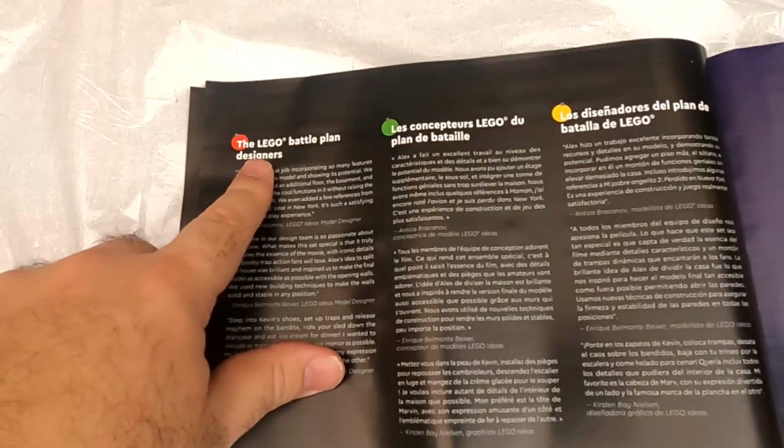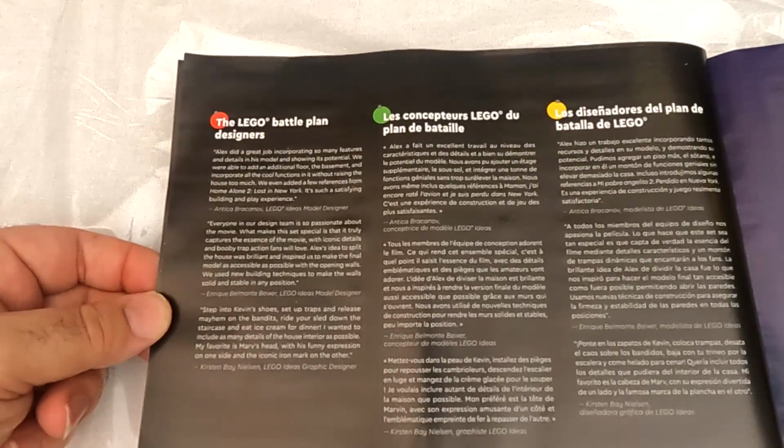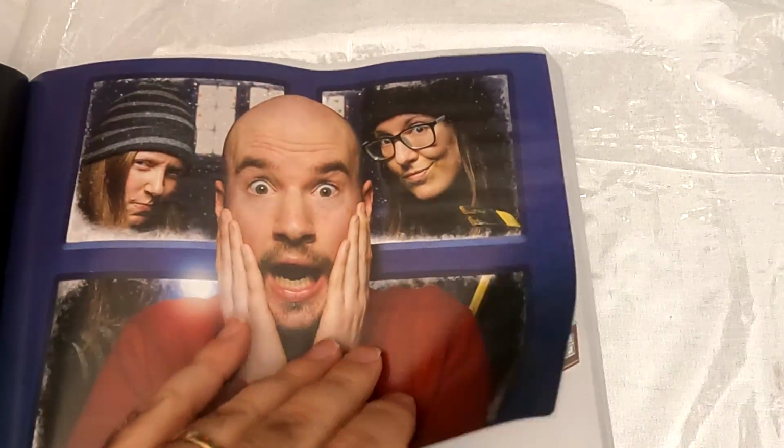And looks like these are more designers. If you want to read that, you can go ahead and pause the video right there. Hopefully it's clear enough on the screen. But I'm not reading anymore because we're already like 10 minutes into this video and I haven't even opened a bag.